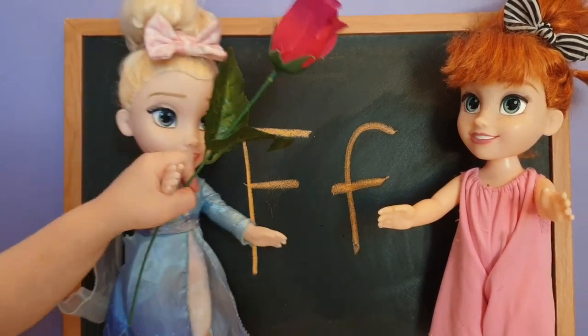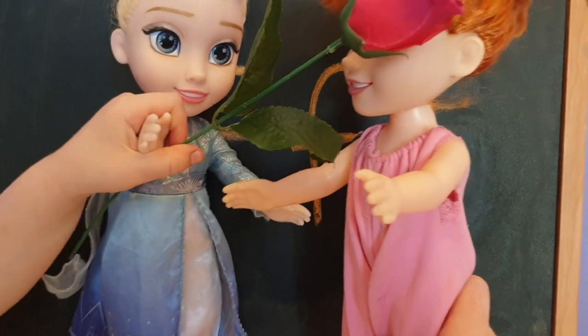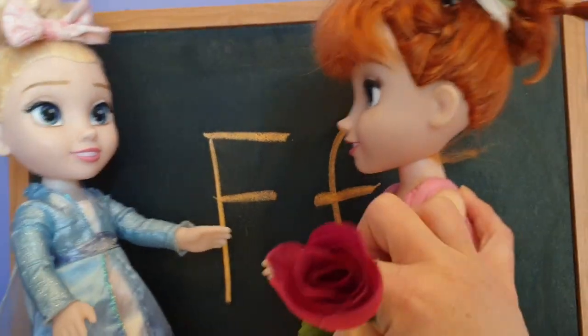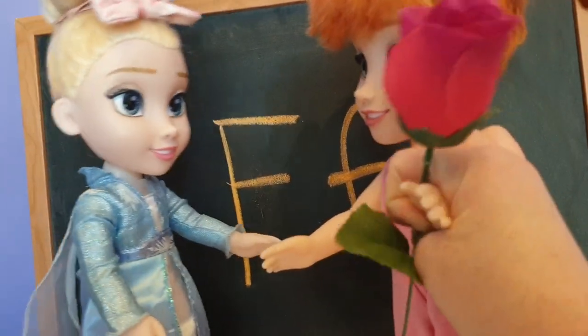Flower. You want a flower? For me? Thank you so much. It's a rose. Oh, I love it so much. Thank you. Thank you, Elsa. Thank you for the flower, Elsa. I love flowers. It's okay.